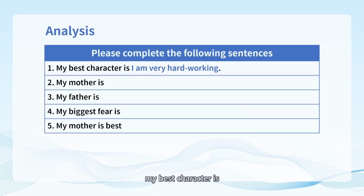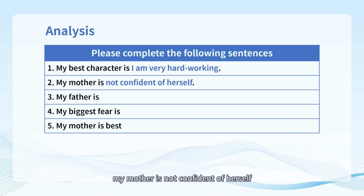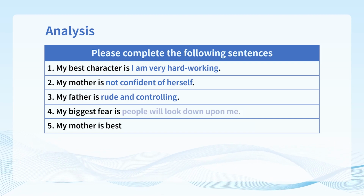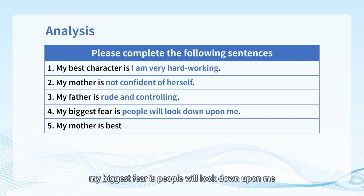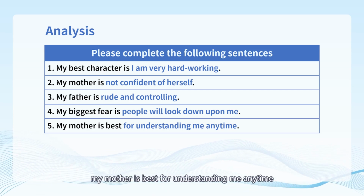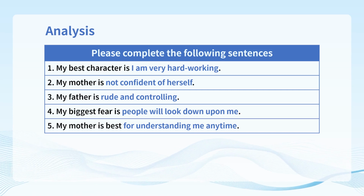My best character is I am very hardworking. My mother is not confident of herself. My father is rude and controlling. My biggest fear is people will look down upon me. My mother is best for understanding me anytime. Just these five sentences. I don't know what you have completed for these sentences.